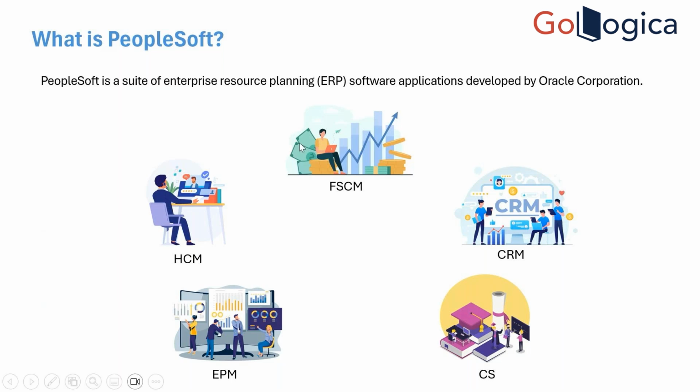And PeopleSoft has different products. How long ago did Oracle acquire it? I think around 20 years. So it's been a long time, and it is a long-standing product in the market. And every organization will have different needs.